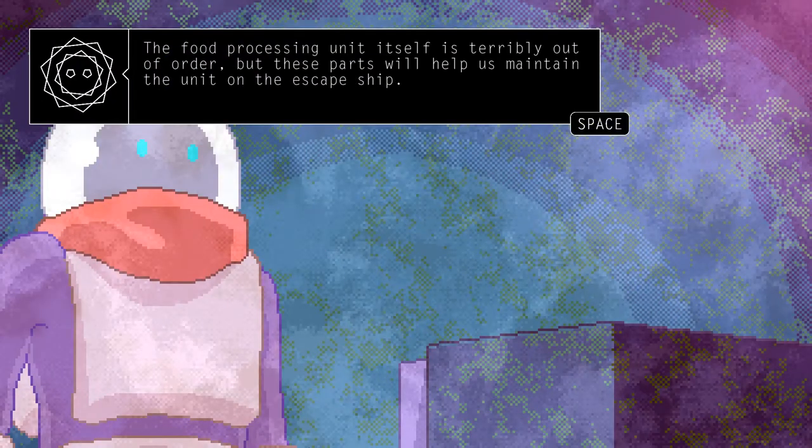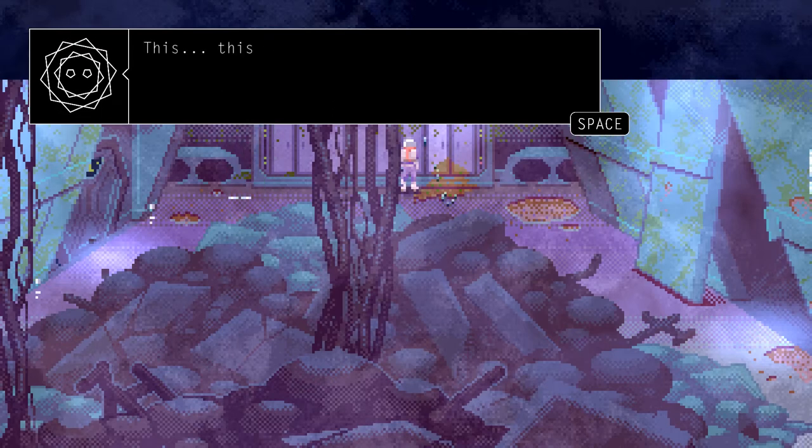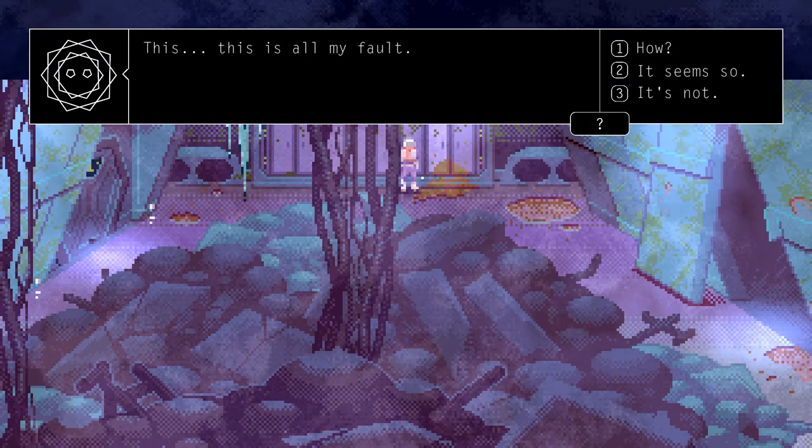Food processing parts. Take him. The food processing unit itself is terribly out of order, but these parts will help us maintain the unit on the escape ship. What happened there in Colony B is nothing less than a tragedy. How those poor people must have suffered right up until the end. This is all my fault.